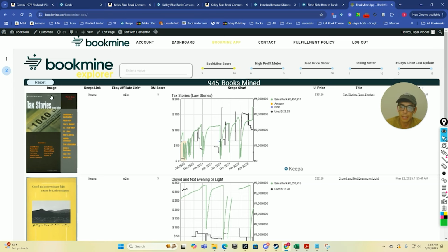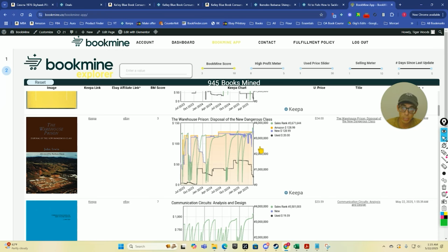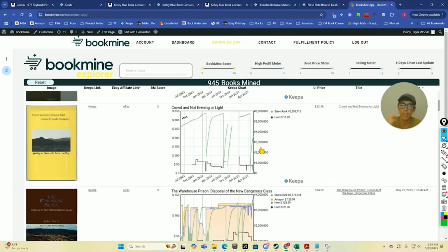And to me, the biggest value out of Bookmine Explorer is that you get not just a 1-year Keepa snapshot, you get a 2-year Keepa snapshot. So in other words, you can look at more data, but you can look at it instantly.